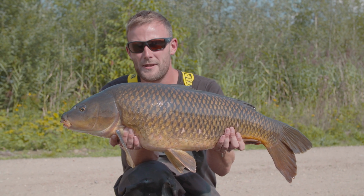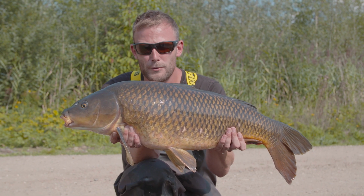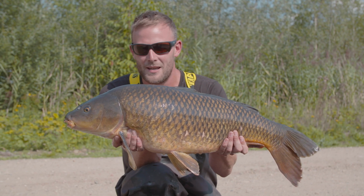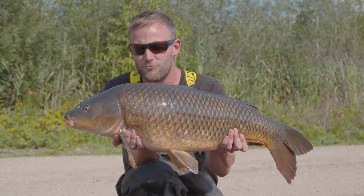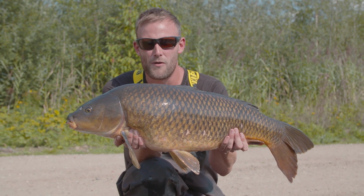And it just goes to show, in the heat of the day when the boat traffic is at its worst, these little spawning bays, which we are allowed to fish because we had a little ask and found out we are, are perfect little stalking spots. And right in the middle of the afternoon, in the blazing sunshine, they can be caught and they're still feeding.